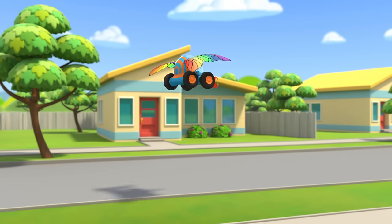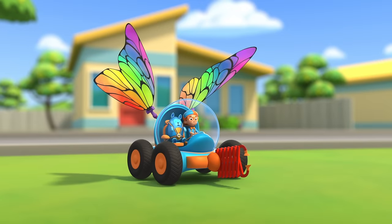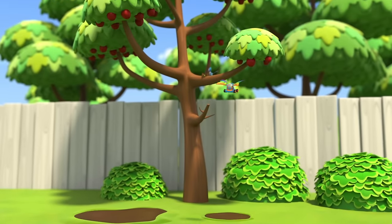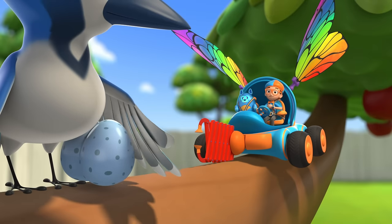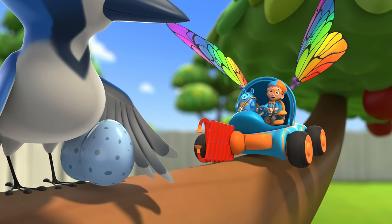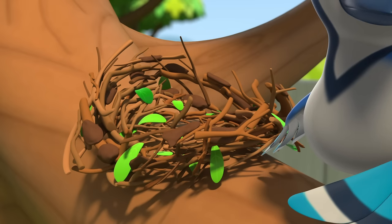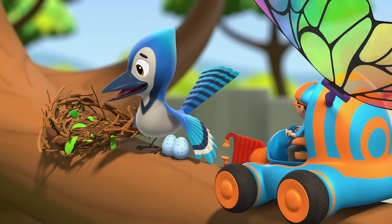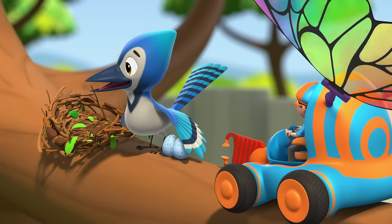Shrinking down! The Blippi Mobile is ready for adventure! Hey, it's me, Blippi, and this is D.BO. Oh no! What happened to your nest? Hi, Blippi and D.BO. I'm Jody. My nest was damaged in a storm last night.